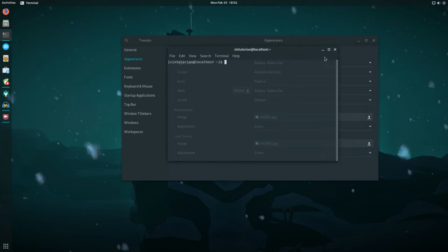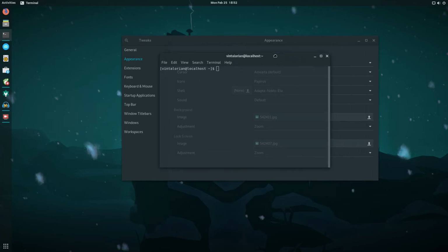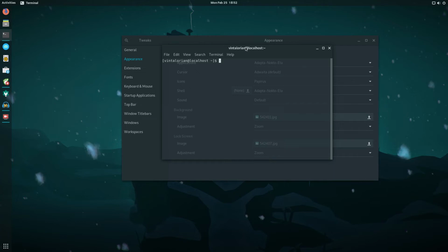And most of them will have smaller buttons like this. It's just a little bit of a space-saving thing. I wasn't a huge fan of that when GNOME first came out. I thought the window controls looked a little bit ridiculous, being how big they were. Of course, you have to turn the other ones on out of the box.